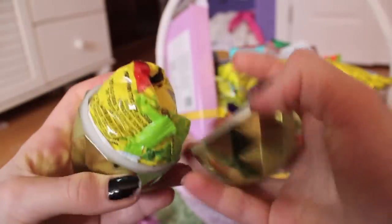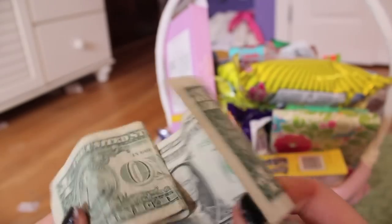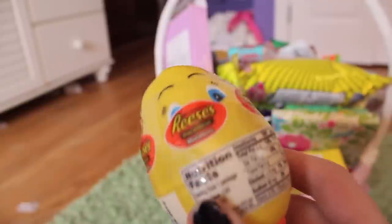This green one has Sour Patch Kids. These are just regular Cadbury eggs. This yellow one has money. $2. I'm rich. Yay. The pink one has a $5 bill. Ooh. This blue one has $1, $2. Then this big thingy just has like Wonka candy in it. And lastly, this one just has Reese's peanut butter cups. So that's it for my eggs.